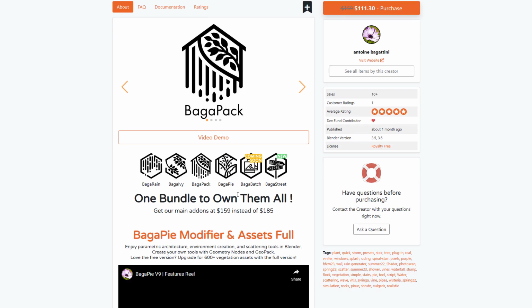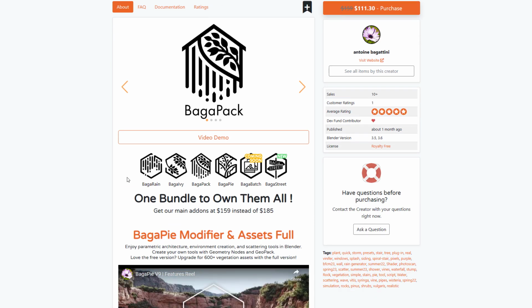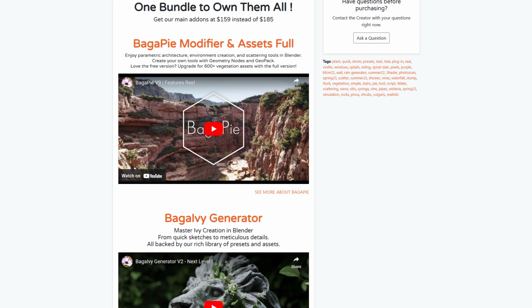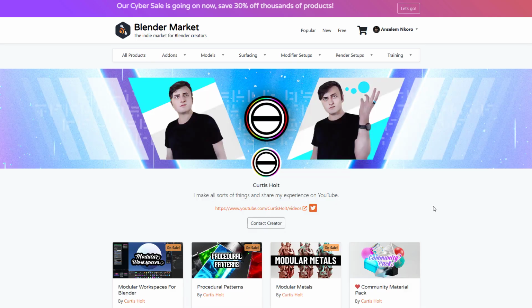So again, instead of just simply purchasing these one after the other, you can choose to get the Bagger Pack, and this would save you lots, as the Bagger Batch is coming and it would be part of the Bagger Pack, and the Bagger Street, which is a brand new one, is going to be alongside with this. So of course, you'll be saving more if you purchase this, and to any update that comes to any of the Bagger tools that we've just mentioned, you'd also be able to have them.